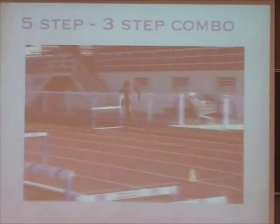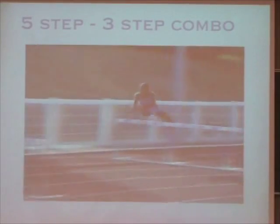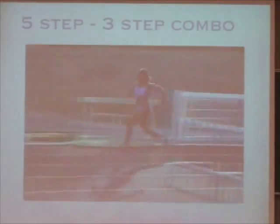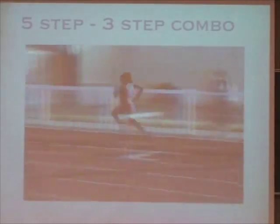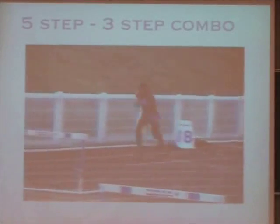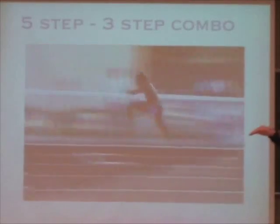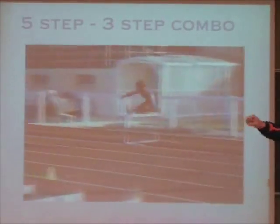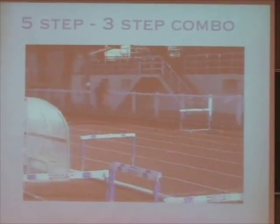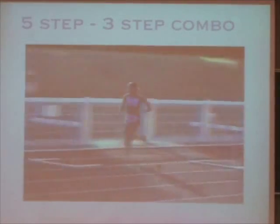So we'll do something like 3-step and 5-step combos. And what this is, she's running 5 fast competitive steps for 2 hurdles, and then we switch it to 3 steps. And what the 5-step work does, it allows you to get your velocity up to a higher level. Okay, it's like running downhill and then suddenly after 3-step hurdle. So it forces the athlete to take those 3 steps at a little faster velocity.